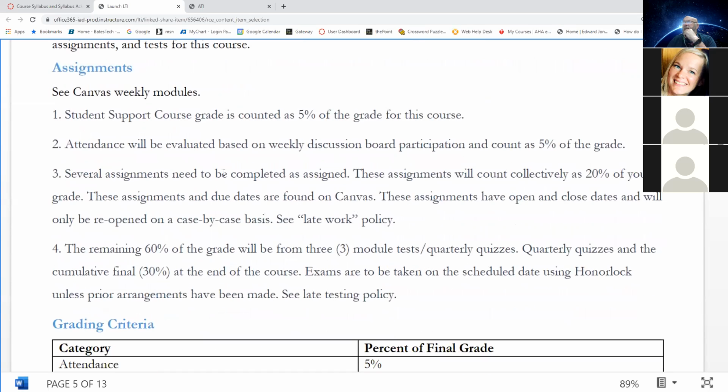Assignments, like I said, student support course grade is counted as 5% of your grade, and that is mainly Amanda, right, Amanda? Yep, just like last quarter.